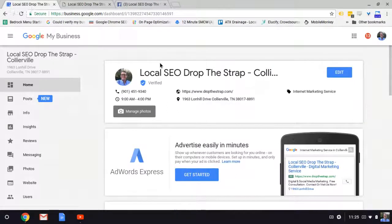And then you'll get into a dashboard that looks like this. This is Google My Business. This is inside, logged into the dashboard. You'll use your @google.com account to log in.